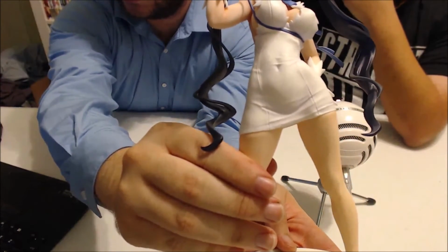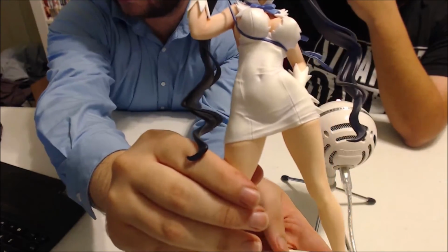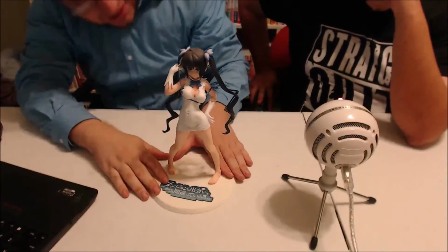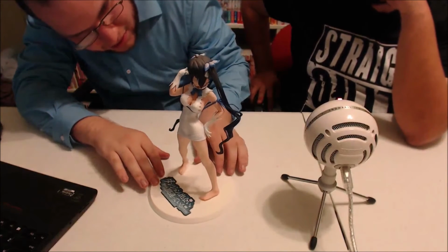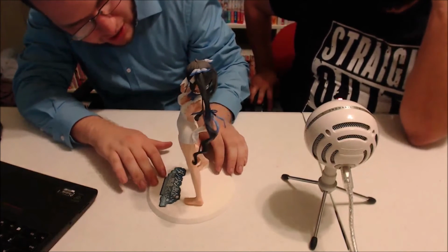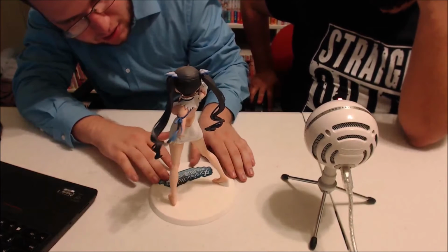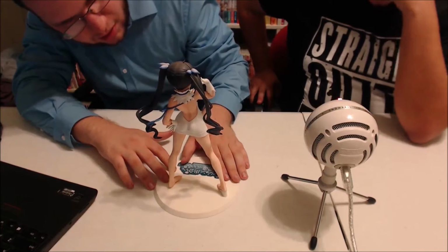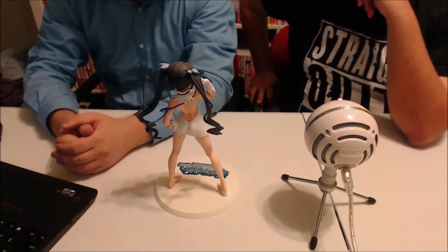That looks crazy. It's got a nice leather wet look to it, without being too lewd. I would say it's definitely the right amount of lewd. More lewd Hestia figures. Yeah, I mean, look, if you're buying a Hestia figure, we all know why you're buying a Hestia figure. Yeah. That's okay. This is definitely one of the definitive ones.